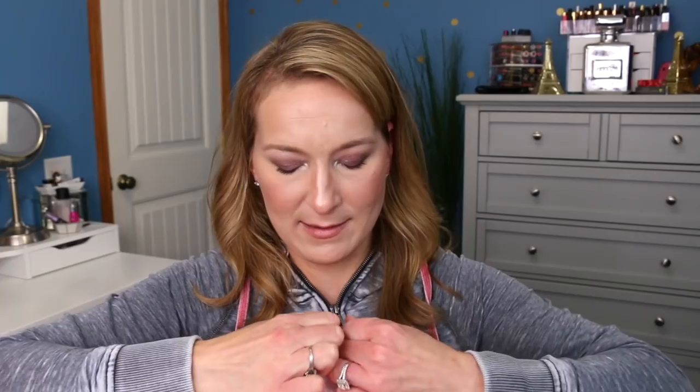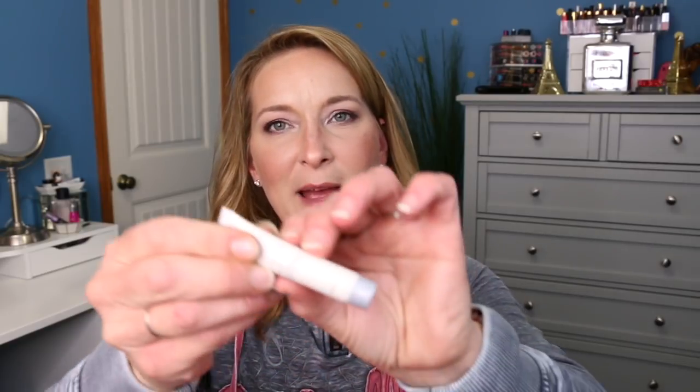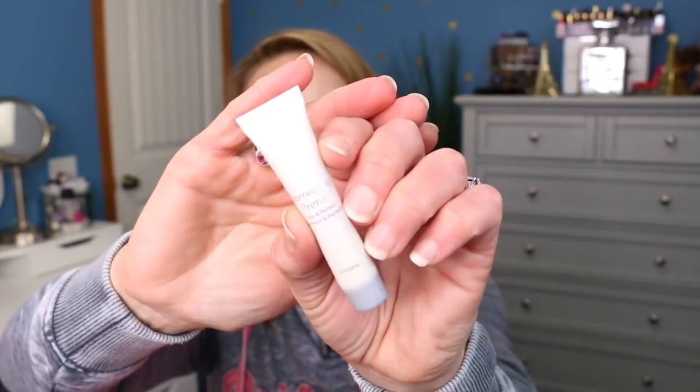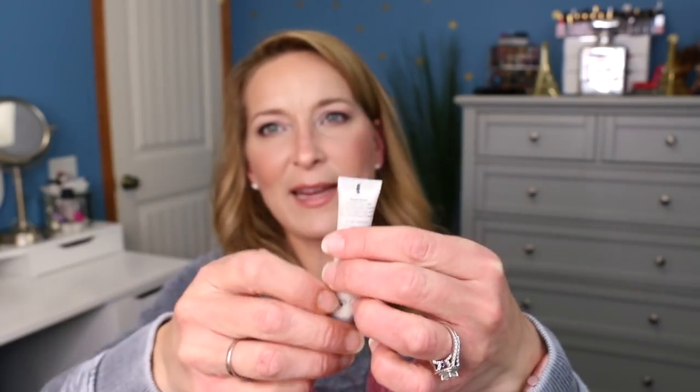It says to prep and perfect. It says preparation and perfection. So let's see what this looks like. Let's get it out of this little bag here. Not sure why I left it in the little bag when I put it in the sample basket. I don't know. So here's what the packaging looks like. It's just a small little sample. But that's plenty of primer to try out. Honestly, that's going to be plenty to try out to see if I like it or not.